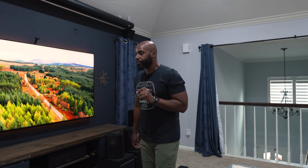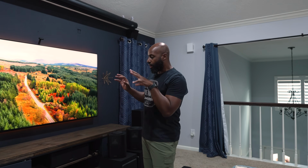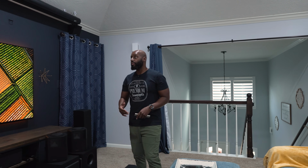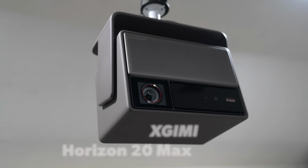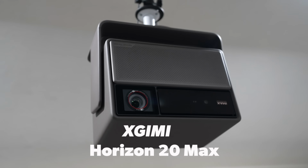Where do I want to go next? We've talked about the TV, the other TV, all of the sound. Ooh, you know what? I told you this was for watching shows, right? Really good shows, really high quality content, but there's a thing called a projector. So when you want to go bigger than this 75 inches right here, you want to go to 120 inches. But here's what's cool. My projector is from XGIMI. That's the XGIMI Horizon 20 Max. And I'm using the Elite Screens.